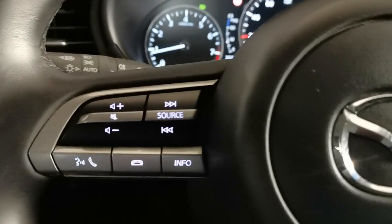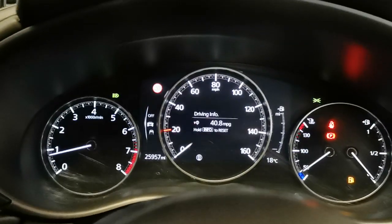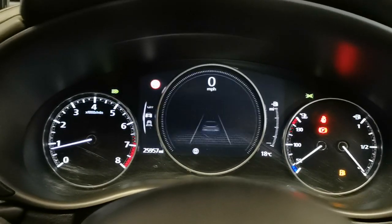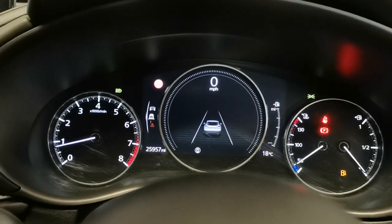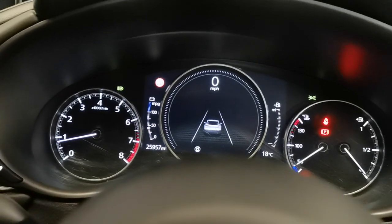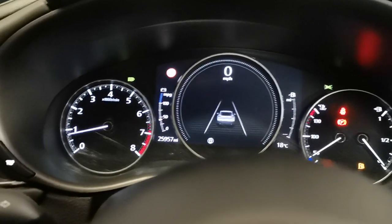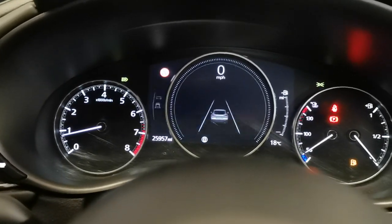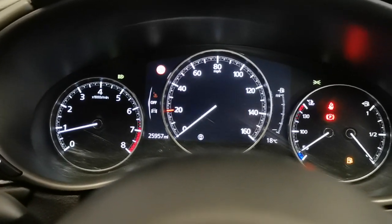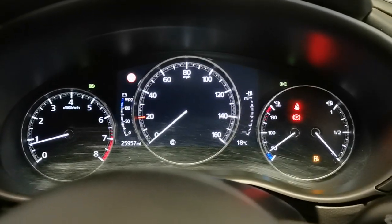Here, integrated Bluetooth with voice control. You can change elements. This central display here gives the average MPG readout. That is subjective, the MPG readout. You will get more than 40.8 MPG out of this car. It just depends on where it's been driven, what distances, etc. Lane keep assist, lane departure, low on fuel. Very simple.